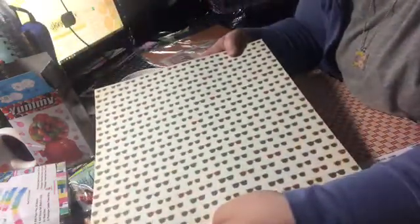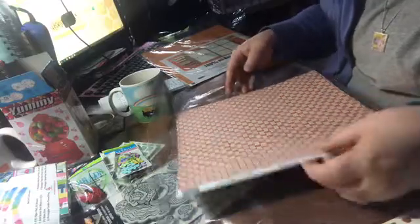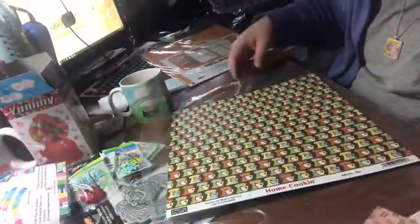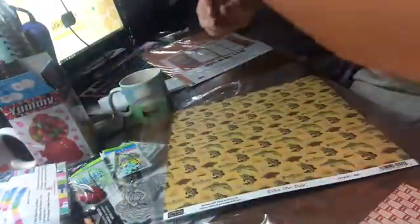These are all double-sided. The first side I'm showing you is the side that actually attracted me. I like this one with the cheese graters from the home cooking line, and the mixers. And then we're going to get into some of the more masculine papers.